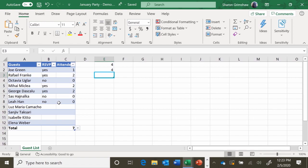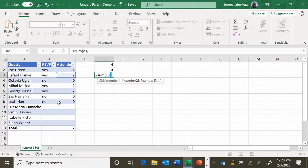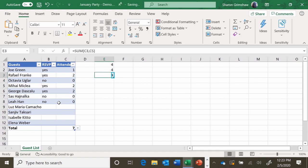Excel has more than 300 built-in functions, and we'll just take advantage of one at this point. I'll type equals SUM, open parenthesis, C3, comma, C5 to use it. E4, E3 selected, editable, column 6, row 4, item 4, contains formula.